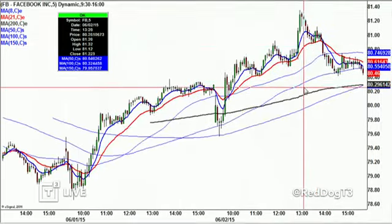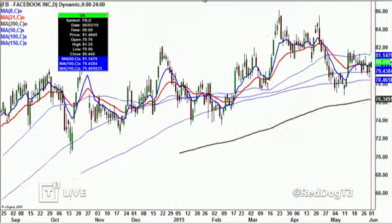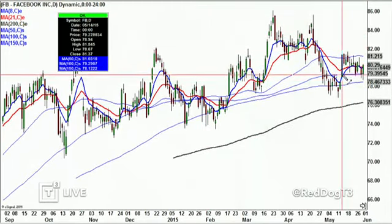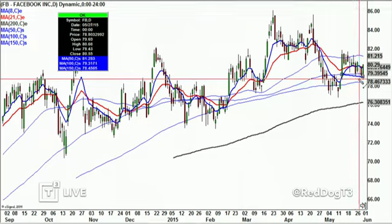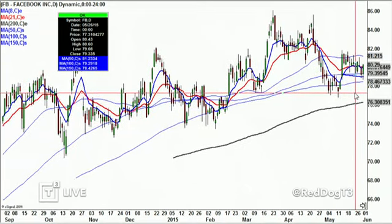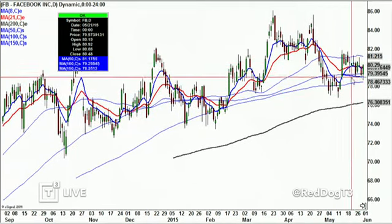Facebook, kind of woke up. Let's go to the daily chart first. Woke up here, okay, gave you a red dog reversal like we just went over in the spiders that woke up at 78.88. So if you took home a third, you said, okay, I'm going to give it to see if we can get day two.